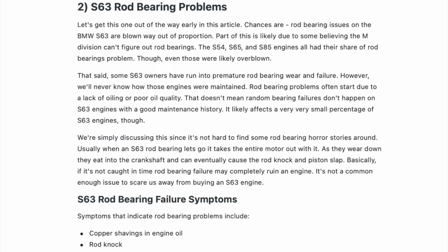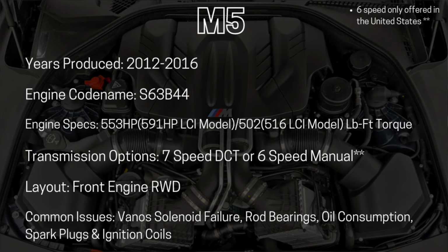Another common issue are the rod bearings. This isn't very surprising because the motors of this generation, not just referring to the M5, but the E9X generation, the E46 generation, and the E60 M5 V10 cars all came with rod bearing issues, so it's no surprise that this car has the occasional rod bearing issue. It's much less common on the S63 motor than the other cars I just mentioned, but again, just be on the lookout, make sure you're topping off oil and making sure you're doing regular oil changes.